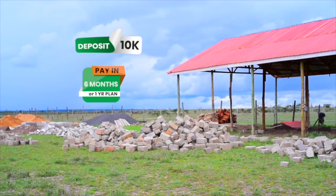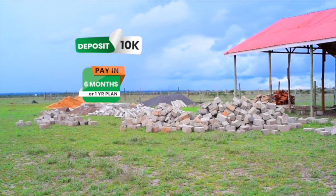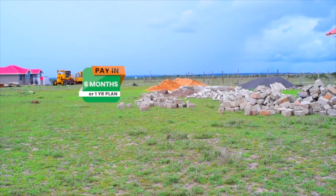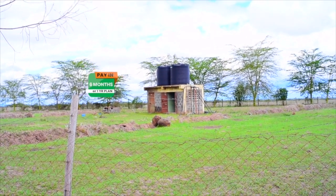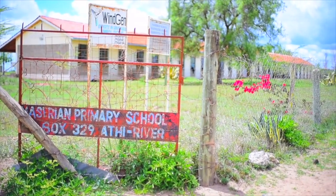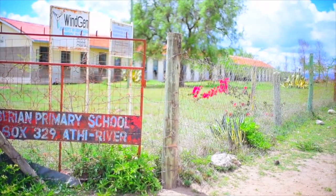Also remember, mahali tuko, we have social amenities. We have water available. Tuko bado na stima. We have a school available. It's called Nasserian Primary School. This area is actually called Nasserian Primary School.